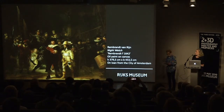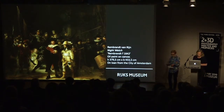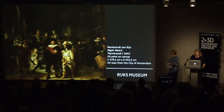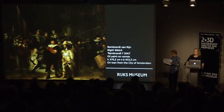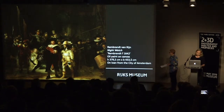So first, I'd like to introduce the paintings to you and the project. So in July of this year, we will start with the research and possible treatment of the Night Watch. And this research will be conducted by an interdisciplinary team consisting of conservators, scientific researchers, curators, and photographers, all from different departments in the Rijksmuseum. And this research will take place in the Gallery of Honor in front of the public.